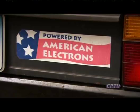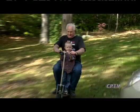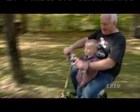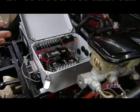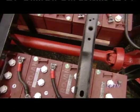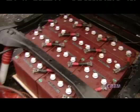Glance around Bob Rice's Colonial, and it becomes very obvious. He's a man obsessed with all things electric. We've still got a lot of high-voltage wiring to do. He's your go-to guy if you want to convert your gas-guzzling vehicle into a quiet, clean electric transportation machine.